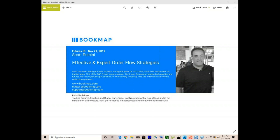And then you also have to find what works for you. I can sit here and talk for the next 5 hours, and it may not resonate with you whatsoever as far as chart setups. I think the Bookmap, the order flow liquidity, will resonate with everybody because it's what's really happening in the market, and volume drives price. Price doesn't drive price. Volume drives price. So if you know what the volume's doing, that is going to help you in any way you're looking at the market.